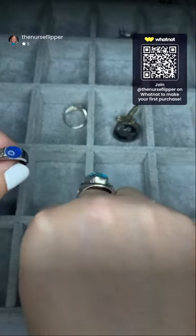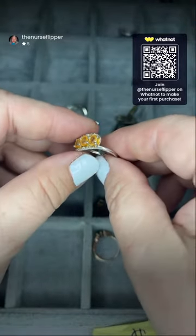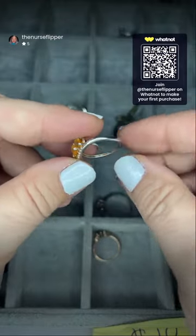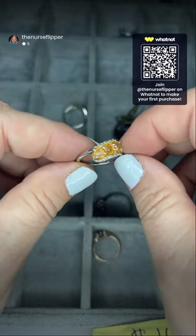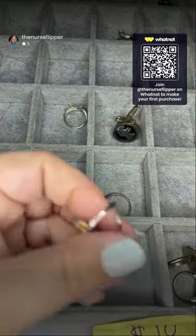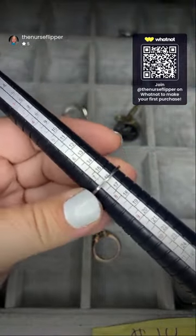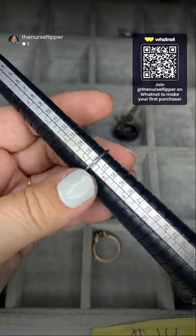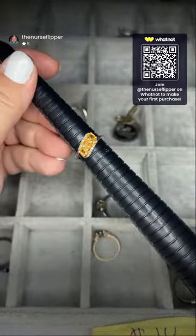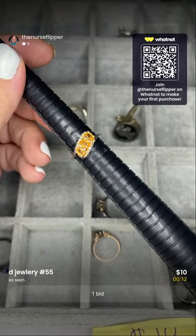Let's see what else. Oh, look, holy Moses. Look at this citrine, guys. I surprise myself with my own jewelry that I've probably seen 3 times already, and I forget that fast. This one is stamped 925. It is size 7 1/4. Pop-Tart Art says run it. We'll run it at 10 for 15 seconds.